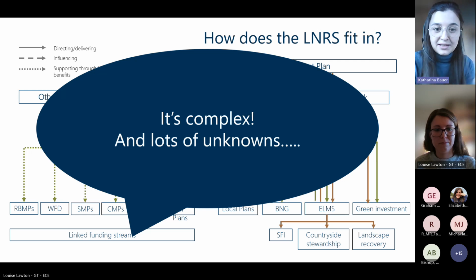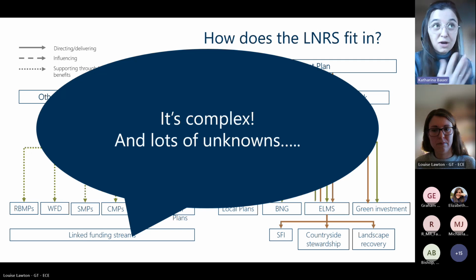One thing that we do know is that the local plans will have to take account of the local nature recovery strategy. So there is a clearer link to how they will be developed in the future, in terms of having to have regard of what the local nature recovery strategy does. It's also meant to influence ELMS to some extent, and BNG, by giving it a different significance if a site is within the local nature recovery strategy. But again, the details of that aren't that clear yet.